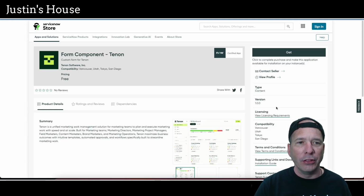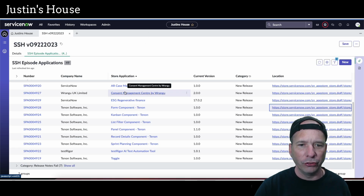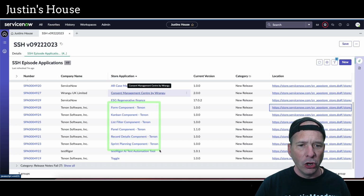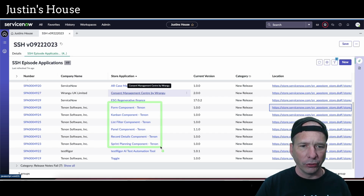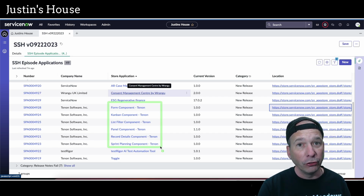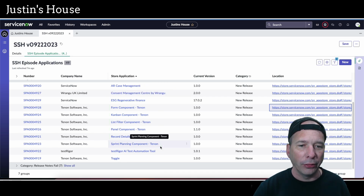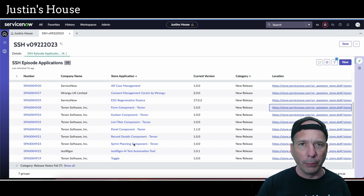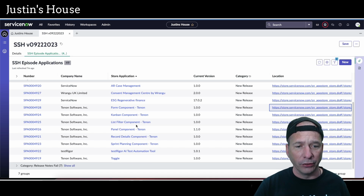All right, next on our list is going to be from Tenon software, and this is the form component. Okay, so let's break this down. Rather than bring up all the components, let's just show you they've got a form component, Kanban component, list filter component, panel component, record details component, sprint planning component, all part of their application. If I open each one of these, it's just going to be like, hey, there's this thing. When we get to the highlights, you'll see that there is an application associated with all of these components. And I'll show you that there. So 1, 2, 3, 4, 5, 6 new applications that are workspace components or UI builder components from Tenon software.